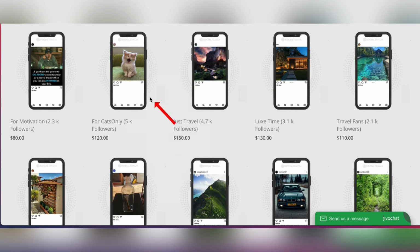So anyway, money-making opportunity number one. Where was I at here? Okay. So we can see the price difference between 2.3K followers and 4.7K followers. We got this one at 80 bucks. We got this one at 150. That's a difference of $70 right there.